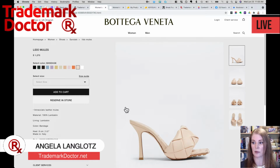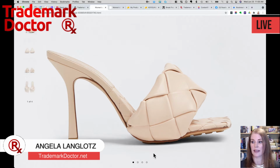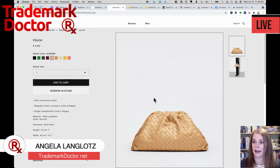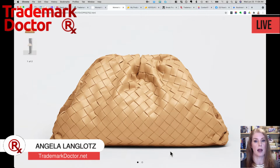Now, here's an example of one of their shoes. And you can see here that the shoes are substantially made of this woven pattern. And it's not just the strap that goes over the vamp of the foot. It is actually the footbed is also made of that woven pattern. Here also we have a clutch bag made of the same material. Now remember, what's covered is substantially all, the material is substantially all of the object, the bag, the shoe.